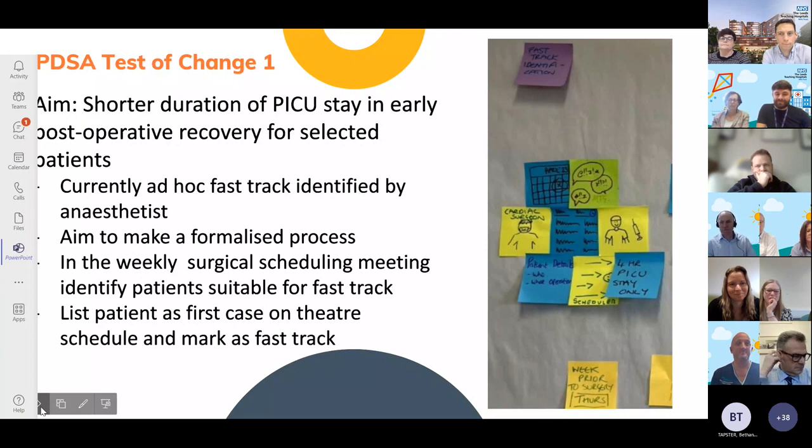Hello, my name is Karen van Dooyen. I'm a congenital cardiac surgeon and lead clinician and have been a member of this rapid improvement process. One opportunity to optimize PICU capacity is to identify patients that require less time in PICU. These can be fast-tracked. Currently, this is an informal process driven by some of our anaesthetists, and we aim to improve the identification of suitable cases. So from now on, we make this a formalized process, and in our weekly surgical scheduling meeting, we will identify patients suitable for fast track. These patients will be listed as a first case on the theatre schedule and also marked as fast track.